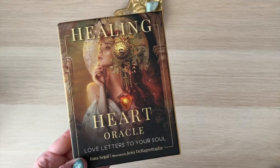The next deck is the Healing Heart Oracle cards by Jenna Della Grottagalia and Ina Segel. Let's see, because we all know how I felt about the eyes on the last one, but this one I think is going to be a little bit different. Let's discover if they have big creepy eyes like the last deck, but I don't think they do. From what I can see on the back, they don't. Let's go have a look.